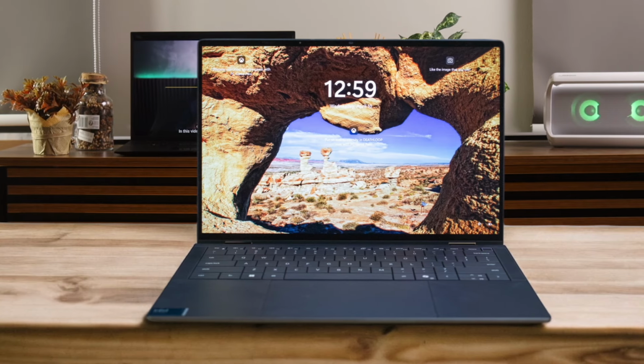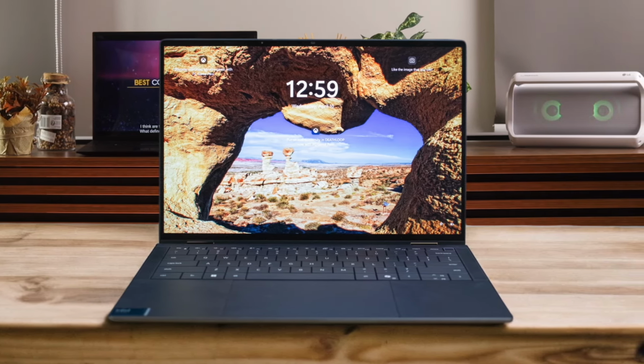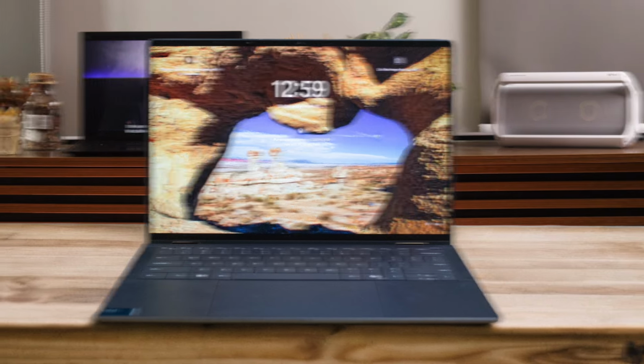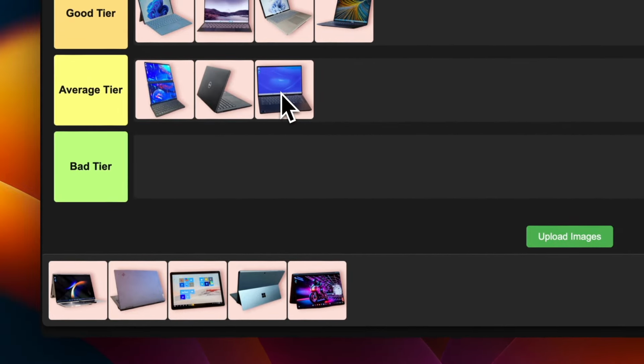But here's the thing, it's not really bringing anything super exciting to the table. It's kinda just there, you know. It'll get the job done for business users, but it's not gonna blow your socks off. I'm slapping this one in the average tier. It's not bad, but it's not exactly setting my world on fire either.